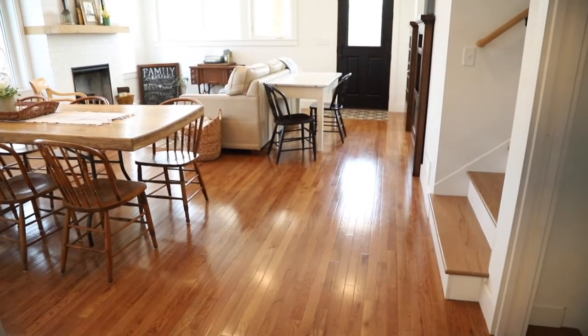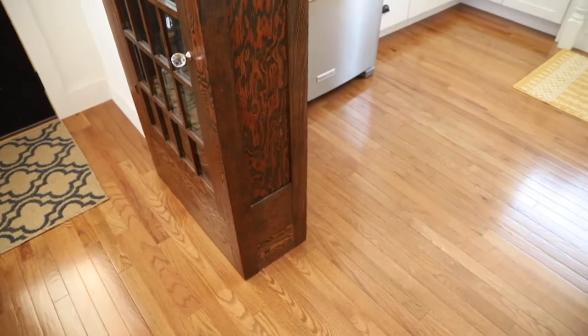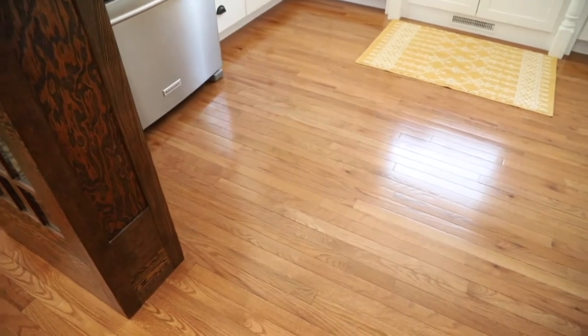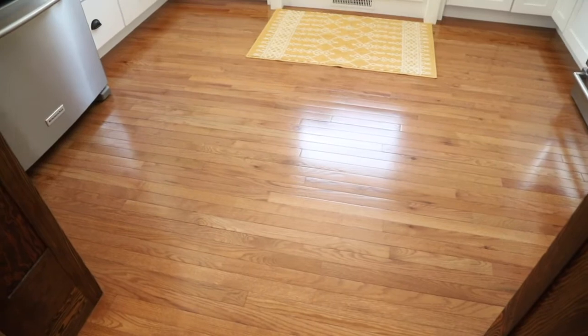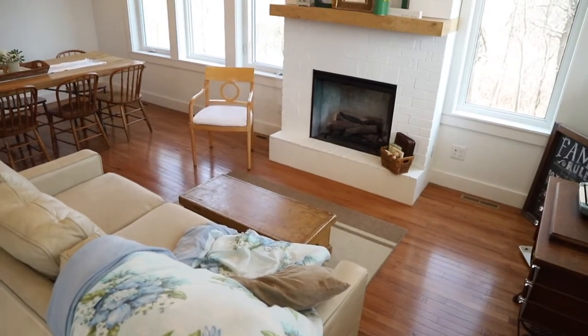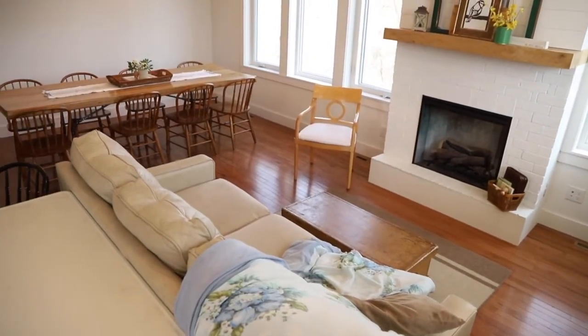I do have some friends that sell Norwex products, and they have offered to let me borrow their mop just to see if I like how it works on our hardwood floors before purchasing one of our own. And so I'll probably be checking that out in the future. If you have a Norwex product or another cleaning product that you use for your wood floors that you think I might be interested in, please let me know in the comments below.